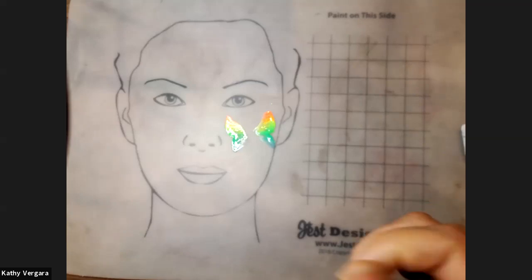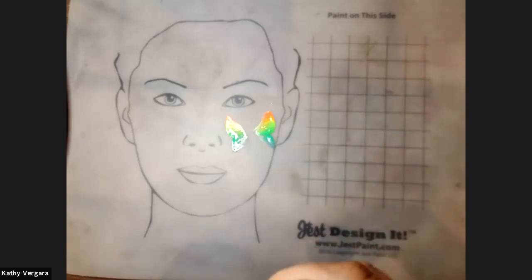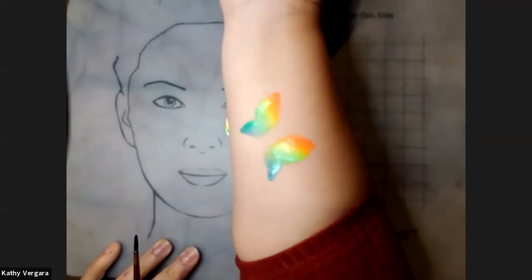One thing. Somebody said, make sure your arm's kind of in front of the board because they couldn't see your arm. Oh, yeah, sorry. I'm just loading the brush. I haven't started yet. Do you want to do this with acrylic now?